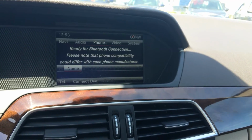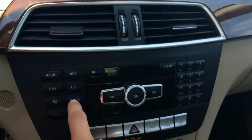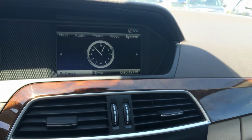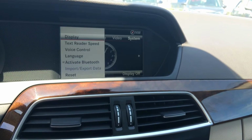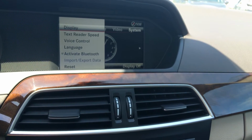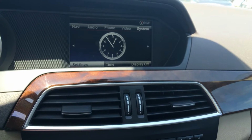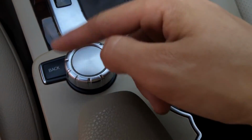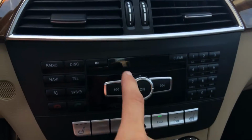Telephone will again bark at us because we don't have anything connected, and then we can simply go into our system, which again gives us access to these other displays, settings, so we can go in through here and change, reset, depending on what you want to do. So that's pretty much how we use this touch screen, as well as this control down here, and all of these buttons.